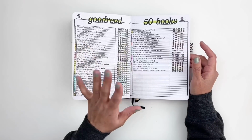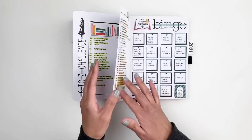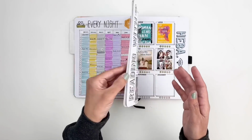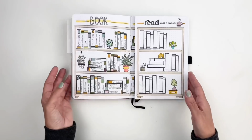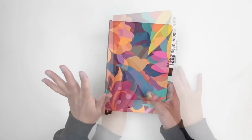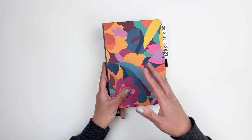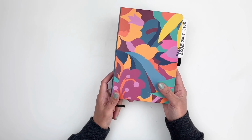Well, I read plenty. I read 54 books in 2019, but I think in 2021, I wanted to add more challenges and change it up a little bit. And I love the new additions. And there's some things that I'm going to completely not do in 2022. But anyways, I wanted to share with you my 2022 reading journal setup. I will speed this up and do a little voiceover just so this video isn't very, very long. So let's get to it.